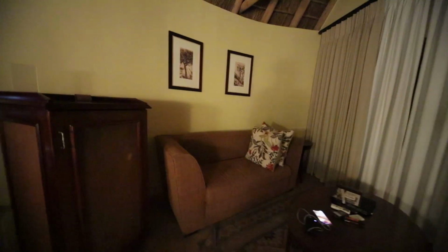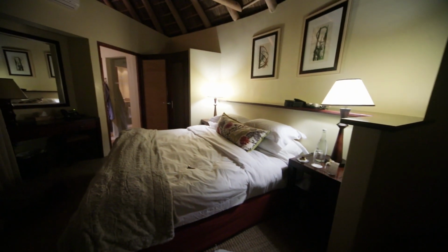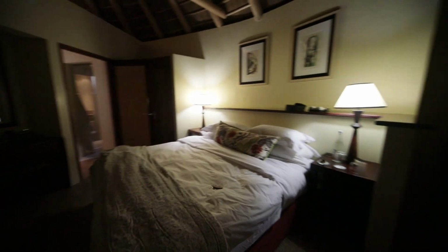But let me take you on a quick little room tour, and maybe I'll do a better room tour tomorrow when it's actually daylight and not nighttime. But yeah, let's have a quick look. It's actually an amazing, stunning setup here. Let's have a look. Okay, so in from the front door, let's open that up wider. We've got a little couch section over here. And then over here, we got our mini bar, lovely bed. Wow, that's a big bed.